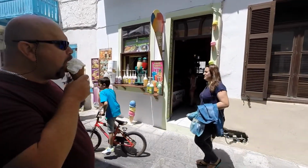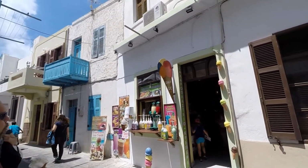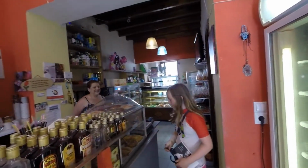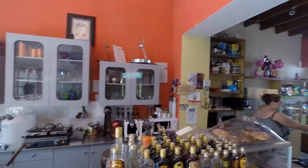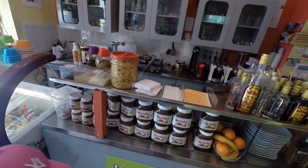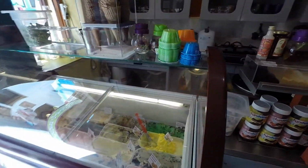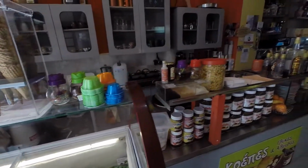Only 1 euro for an ice cream. 1.50 euro, depending on which you choose. So how much was that one? 1.50. That's still a pretty good deal. It's a very good shop. Look at this, all the different ice cream flavors. You sure there's enough Nutella here? I think so. They've got other spreads and cookies and things. All the different fancy flavors. Must be in Greece.